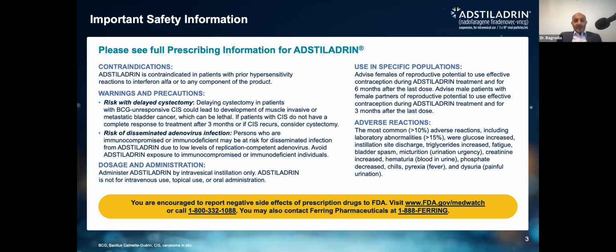There is a risk with delayed cystectomy, and specifically delaying cystectomy in patients with BCG-unresponsive carcinoma in situ could lead to the development of muscle invasive or metastatic bladder cancer, which can be lethal. If patients with carcinoma in situ do not have a complete response to treatment after 3 months, or if carcinoma in situ recurs, consider cystectomy. And I think this particular warning and precaution cannot be overemphasized.